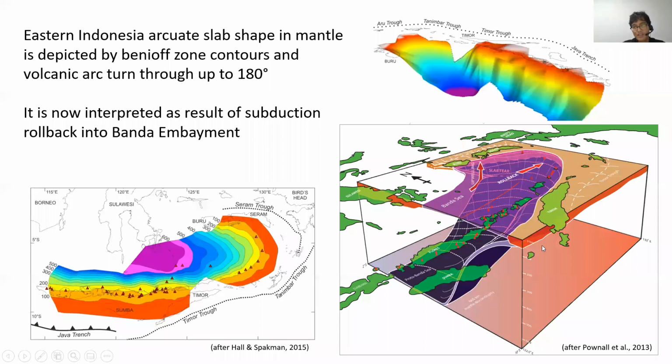So it's like a half bathtub, where the slab is basically tearing here, and then it's going flat at the bottom. So this shape is basically one of the typical shapes of subduction rollback.